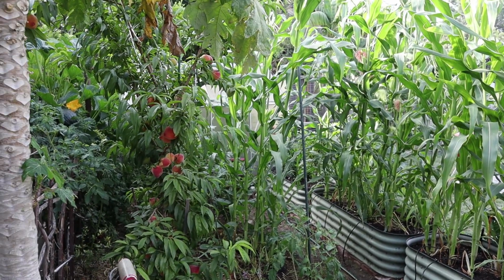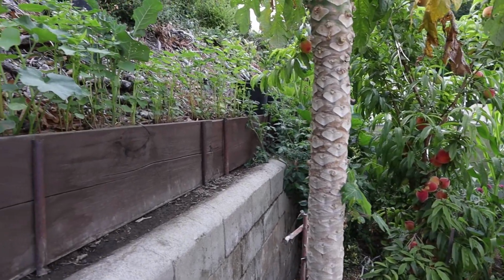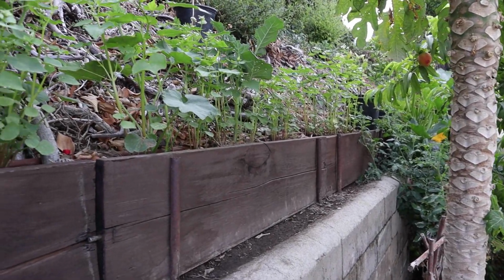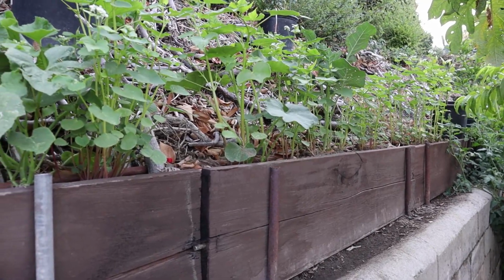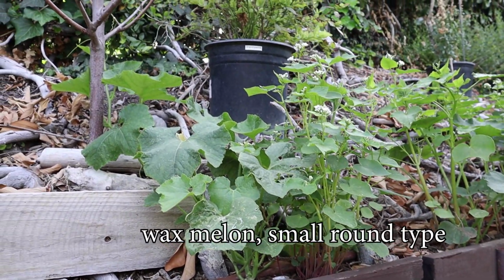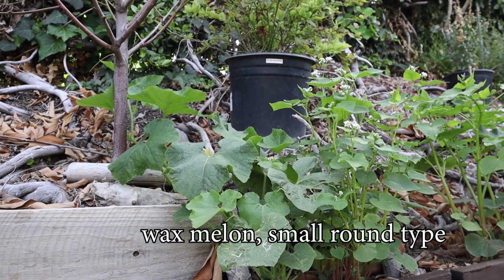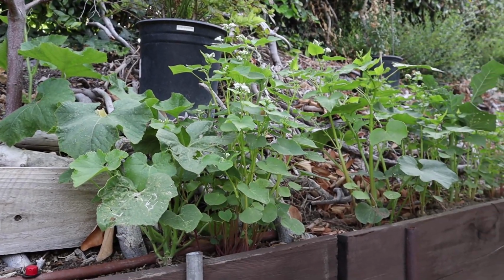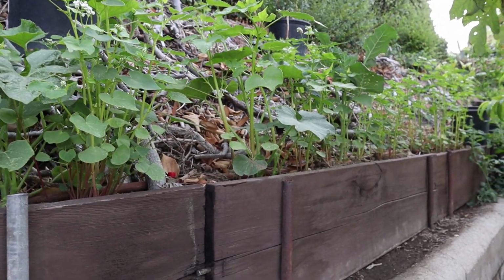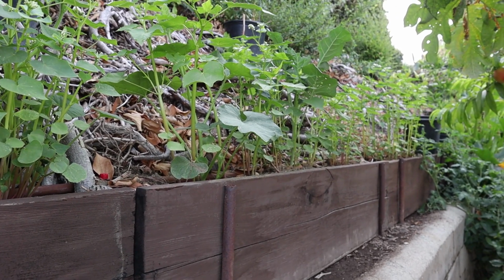There's one more type of cucurbit that I almost forgot to share with you, and it is our wax melon that's growing along the retaining wall here. It's a viney type, and it will grow up onto the hedge and produce a square type wax melon, otherwise known as a wax gourd. And we have a younger plant right next to it that is about 2 feet away.